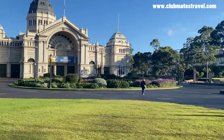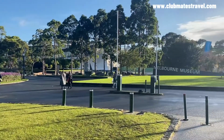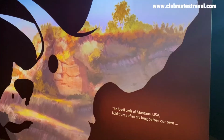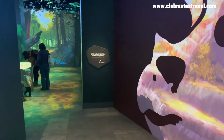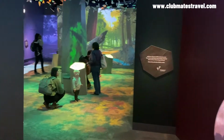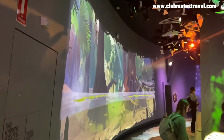I'm going to go into Melbourne Museum, have a wander around there this morning and see what we can find and learn. Heading into the Triceratops exhibit at the moment within the Melbourne Museum. You'll wander through here and check out all the many features of it.